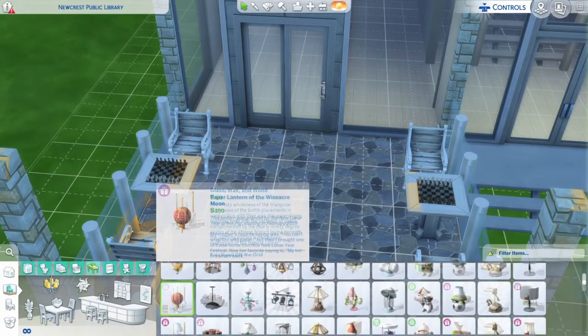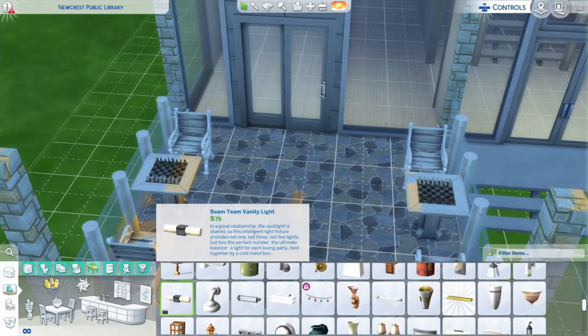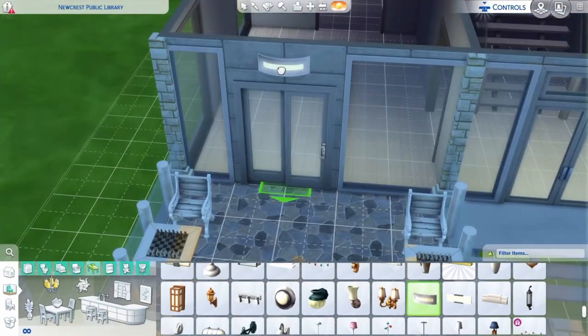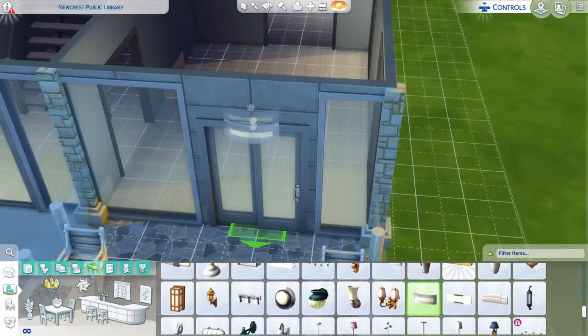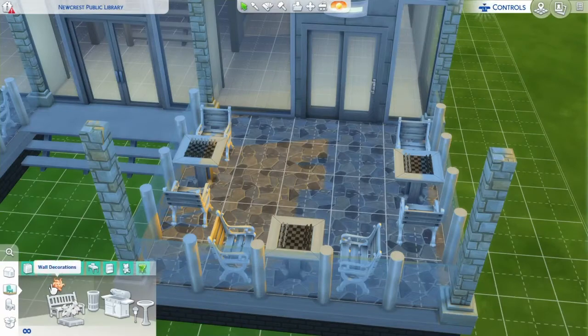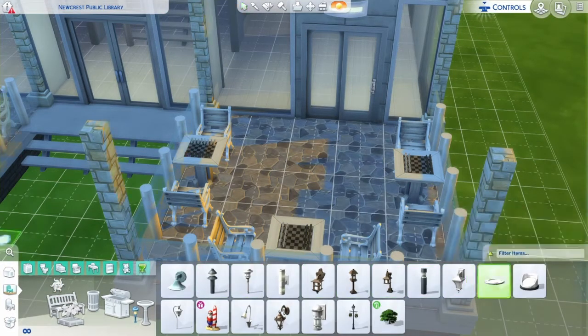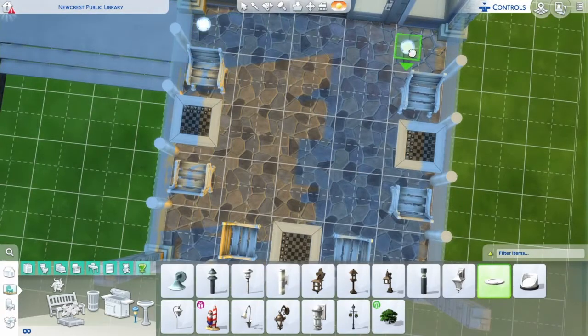I've put all the computers that I use were the most expensive computers, but that shouldn't really matter because you're not buying this lot to live in. It's just a community lot that you're going to place in your world, and no one's going to pay for anything to use it. So I've done that.